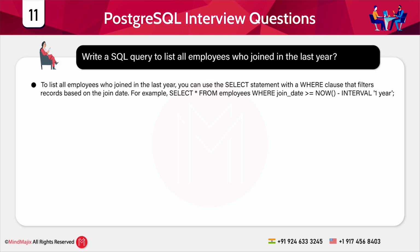Over here you can see our query will look like select star from employees, which is our table, where, which is our condition, join date is greater than or equal to now, which is the current date, and till what duration? Interval is 1 year, like the previous 1 year. So from current date till last 1 year, you will get all of the employees that have joined. So based on joining date, you can filter all of the records from the employee tables. So it's very important to remember now function and interval in this particular query.